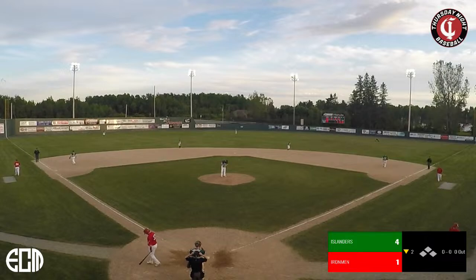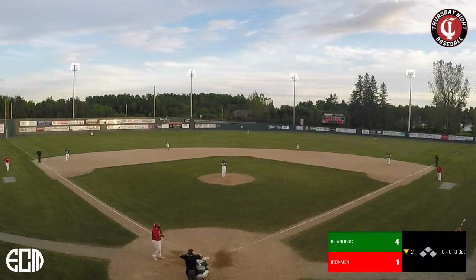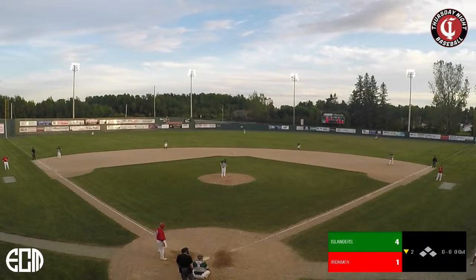McKay's off to a 1-for-9 start. Made a very nice diving play in the last inning here. He went to his backhand. I'll have to have a chat with him after the game there. I think he might be stealing some of my diving moves, but nice little play, and then threw out McDougall over at first. That's on the outside part of the plate, called strike one by home plate umpire Jason Dunnett.